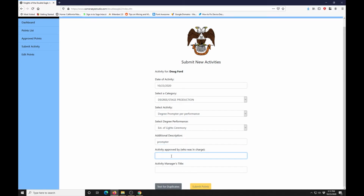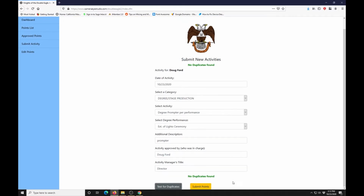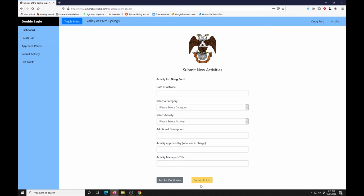In this case, the activity is approved by the director. Let's say I'm the director for that. I would test for duplicates. There are no duplicates found. I can hit submit points and they're done. I've covered entries for items that include degrees and a degree listing. I've covered items that deal with committees.